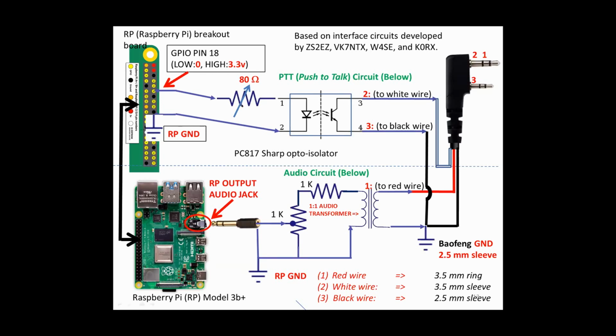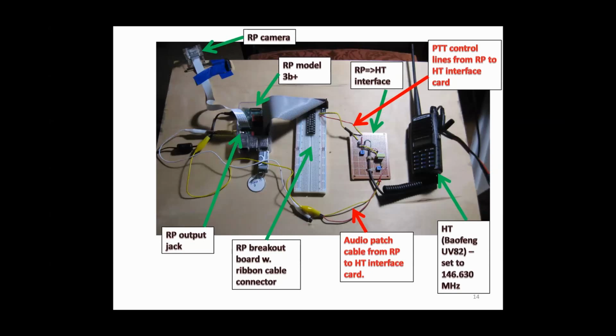One little finesse is this potentiometer set to 80 ohms. I was trying to figure out theoretically exactly how to forward bias the opto-isolator, and finally I thought that's too much trouble. So I turned the potentiometer to its maximum resistance, set the pin out from the Raspberry Pi to 3.3 volts, and then turned down the resistance until the diode was forward biased and the transmitter of the Baofeng went on. And then I turned the resistance back up a bit. So the 80 ohms is experimental rather than being a nice piece of theory. Okay, this is a picture of the entire layout.